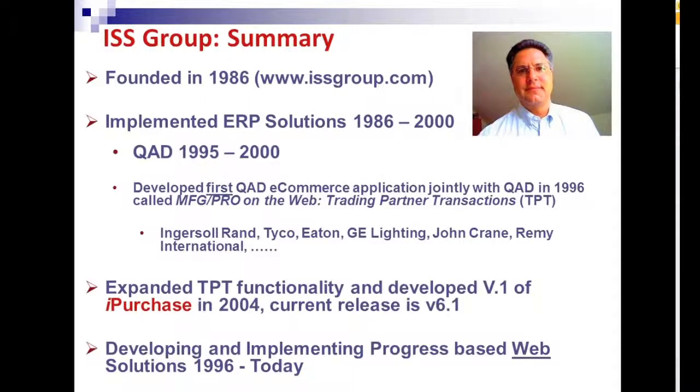For those of you who are not familiar with ISS Group, it was founded in 1986. For the first 14 years of our existence, we were a reseller and implementer of ERP solutions, a variety of different ERP solutions. And very specifically, from 1995 to 2000, we were a reseller and service provider for the QAD, at that time called MFG Pro, ERP solution. We were actually approached by QAD in '95. Pam Lopker herself approached us and asked us if we'd be interested in web enabling the MFG Pro product for QAD. At that time, QAD did not have any e-commerce solution, any module as part of their ERP suite. So we said, we're absolutely interested.